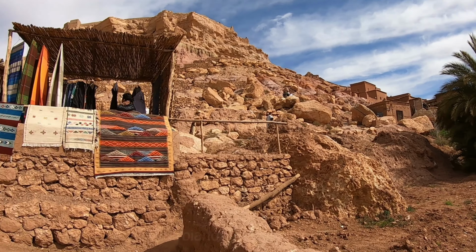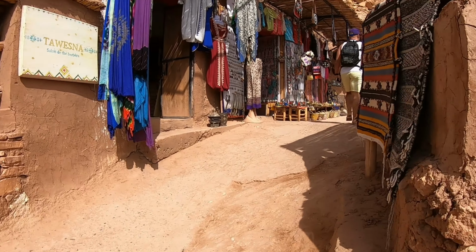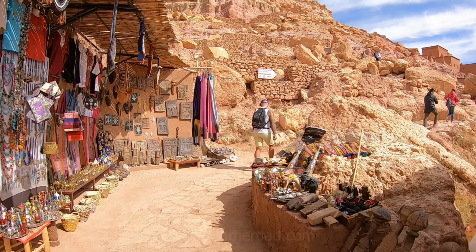Most of these 17th century buildings are made of compacted mud, clay and straw, and this fantastic city is under UNESCO protection.